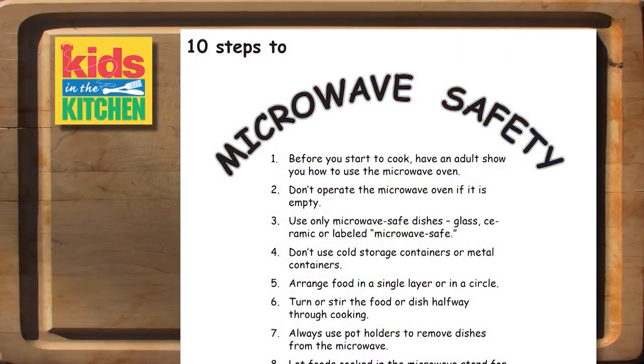Also, when they are opening the can with the can opener, remind students they need to wash the top of the can. They also need to promptly wash the can opener because we don't want germs getting on the can opener. Also, there's a reference sheet on microwave safety. You need to go over this with your students as well.